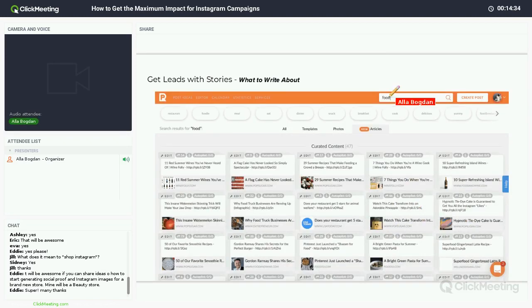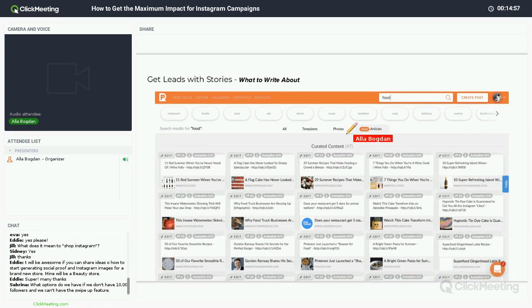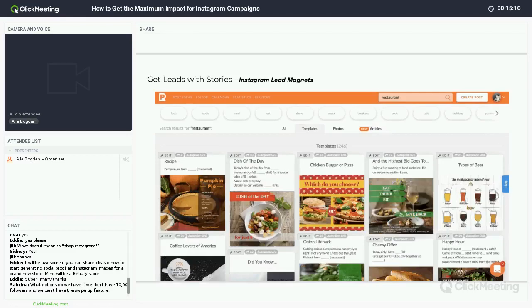Here we are. So this is from Republic. Guys, we will have a live demo of this a bit later. But for now, I want to show you how this articles section works. When I let Republic know that my industry is this or that, I will see only relevant content in this section. I use these articles to see what lead magnets are popular now and what topics are popular now. So this is very useful.